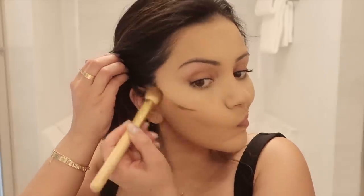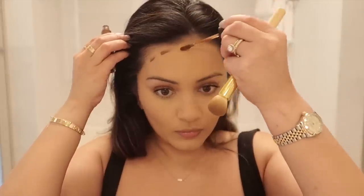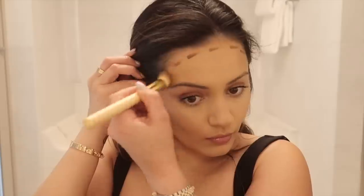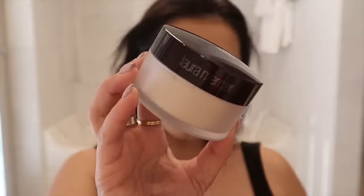So I'm taking a darker shade of the Laura Mercier concealer and I'm just going ahead and contouring and blending everything out as well. You totally don't have to work in steps like how I did because this concealer has a lot of playtime. So you can actually draw all the lines on your face and then blend everything out all together. But I hadn't used it for a long time, so I thought, let's just do it this way instead.